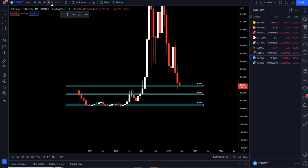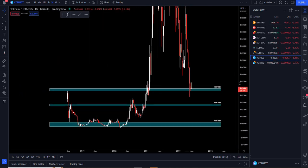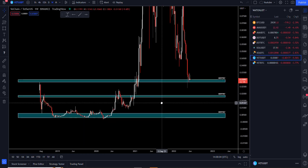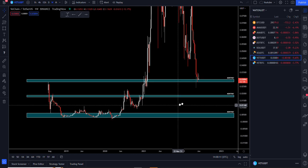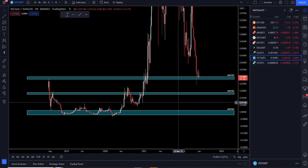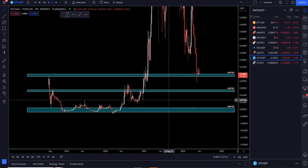Let's break it down to the weekly, and as you can see, our work's pretty much done for us. This is why you start with a higher time frame and work your way down, whether that's swing trading, investing, scalping, always start on the highest time frame first and work your way down. The highest time frame relative to obviously what your trading style and method is.